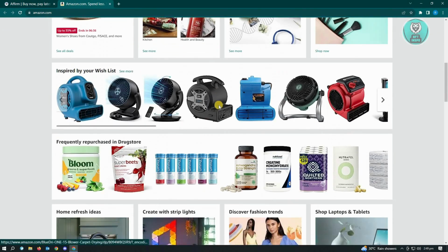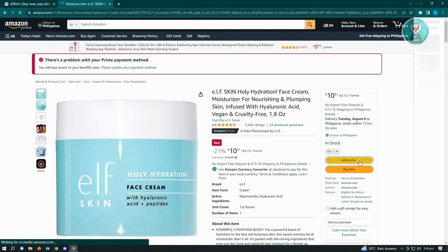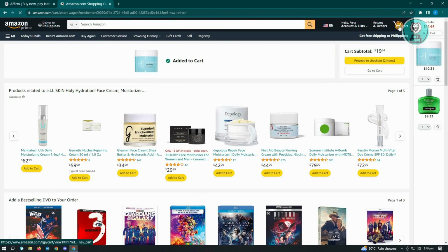Now here, what we want to do is add our items. So for example, we want to add this item here. Now from here, you want to add this to cart. Once we added that, you want to go to your cart now.